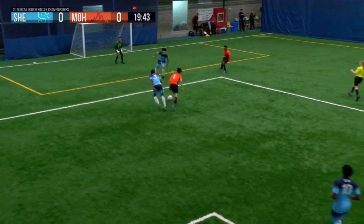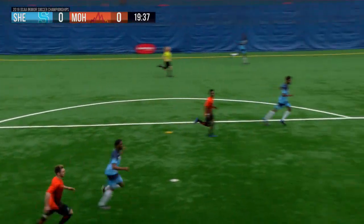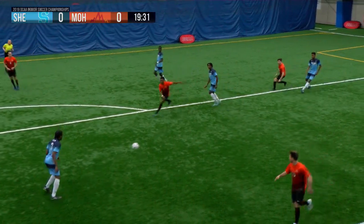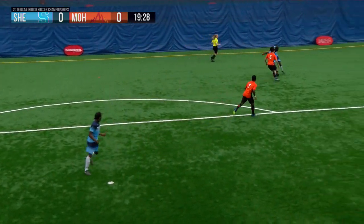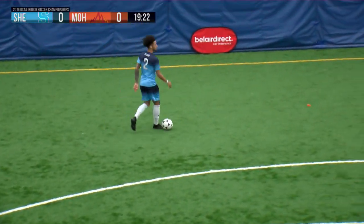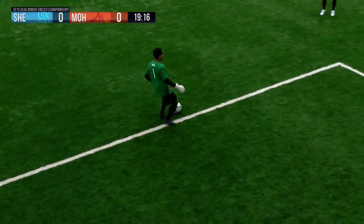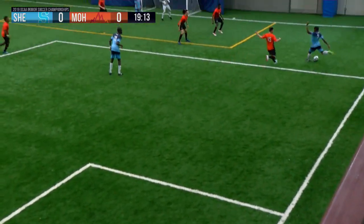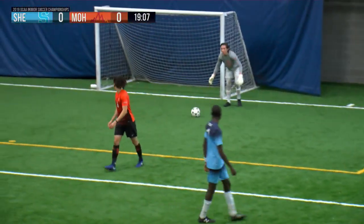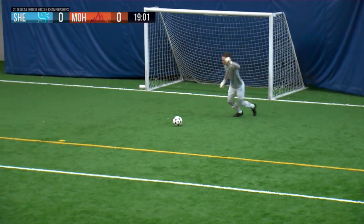Mohawk with a good opening charge. Stolen away by Sheridan. Sheridan keeper hanging out at half. Now Mohawk switching to the offensive, and Sheridan keeper does retreat.